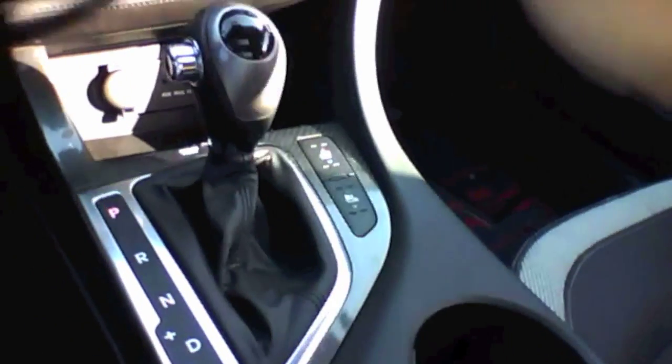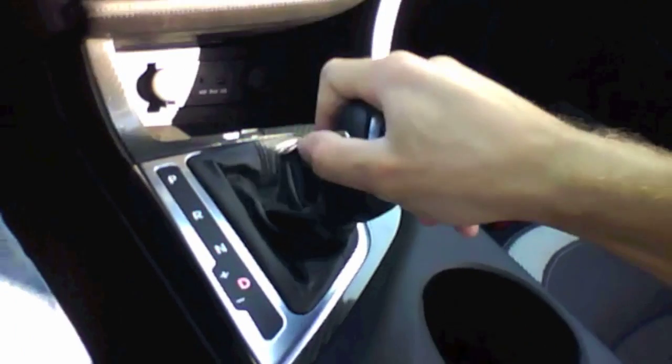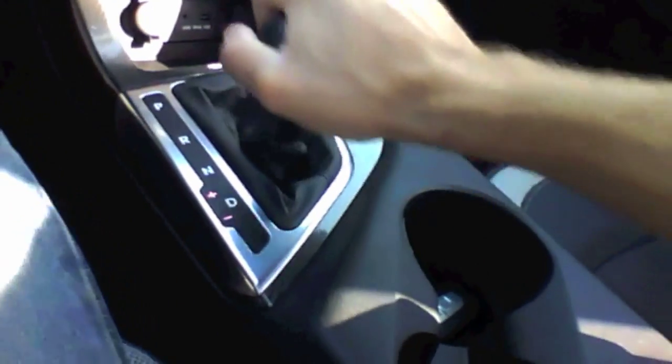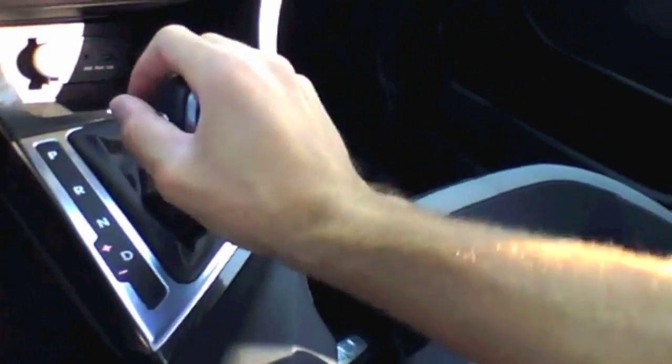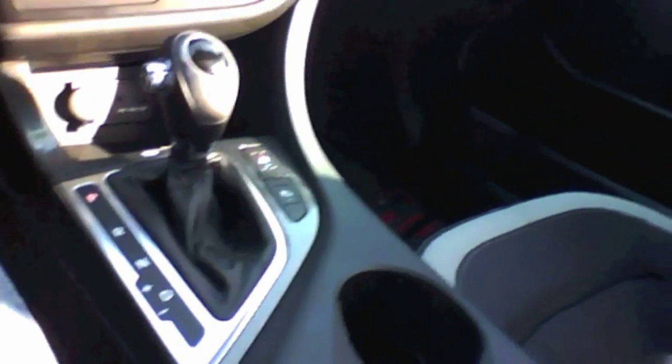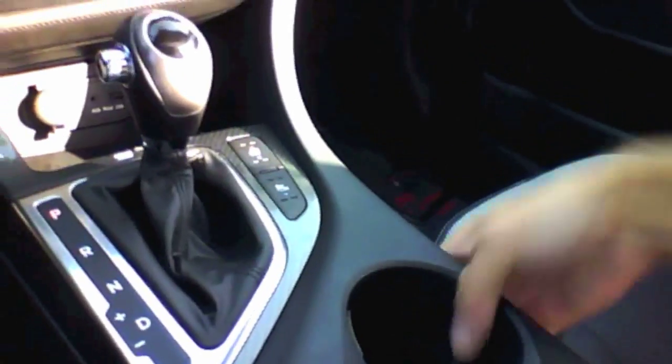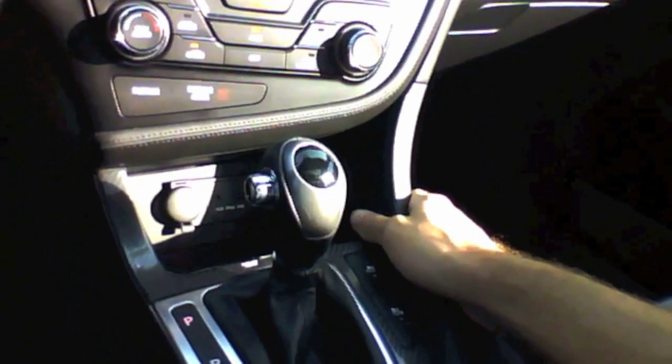Heated, cooled seats. These cars come with a 6-speed auto with manual shift capability, so that's nice. Sides of the center console, hard touch, feels quite low rent, but hey, it's a Kia. At least most other sections of the interior are quite nice. Again, soft touch up here, hardens right back up.